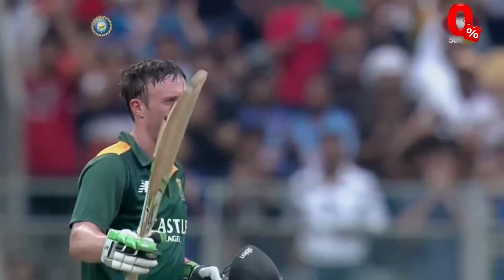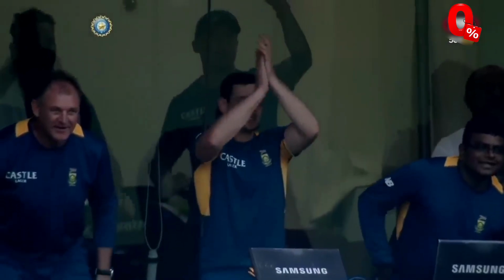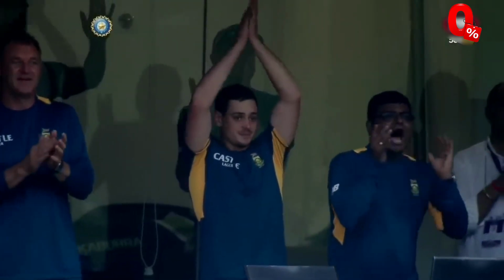That's a century. He was certainly pumped up when he went to a century. Meant a lot to him today. Big game. 2-all in the series. South Africa have never won a series in India. Certainly given themselves a wonderful opportunity.